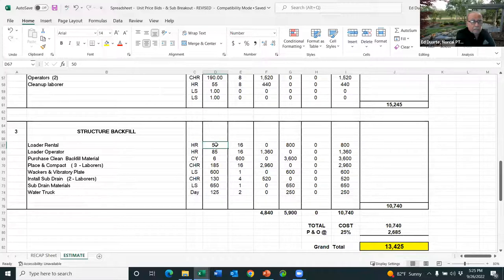All right, so let's say that loader rental is costing me $50 an hour, and I need it for 2 days, 16 hours. So I have $800 worth of loader rental. I have an operator who's $85 an hour from that chart, and he's going to operate it for 2 days, 16 hours. So my labor cost is $1,360. Again, all these go over to the far right. I have to purchase the material by the cubic yard, and I need 600 yards of it. I'm paying $6 a yard, so there's $3,600 worth of expense.